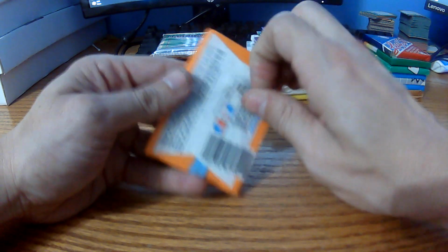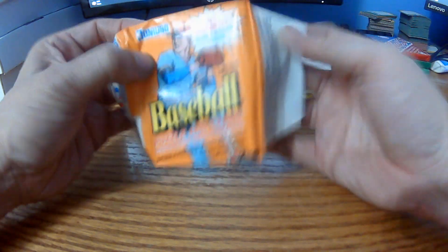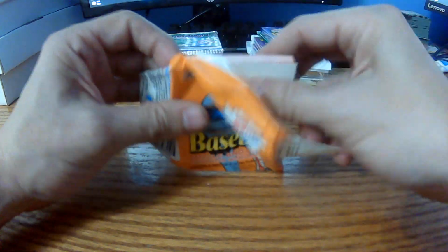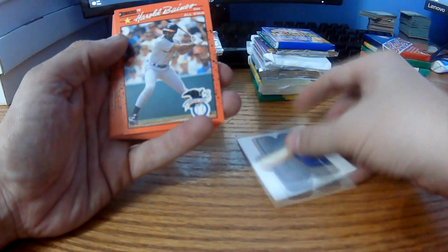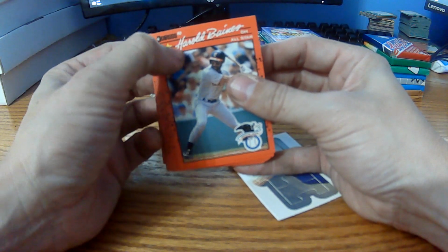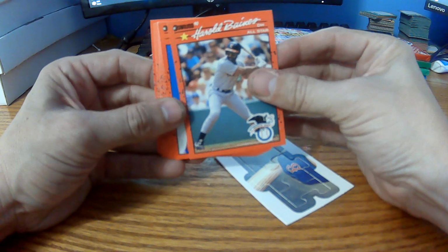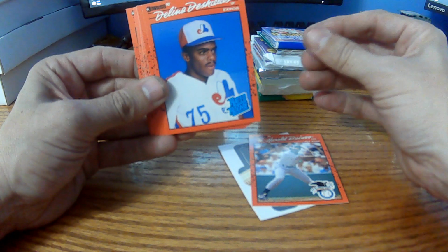So now we're going over to a pack that is definitely not searched, because these packs have some major wax on them: 1990 Donruss. A lot of good rookies, just not a lot of value because they were massively overproduced. One of the cards I've always wanted is this particular card. There's an error variation where the line goes all the way through the star. Harold Baines. Sadly, it's not the error card that I've been trying to pull out of a pack all my life.